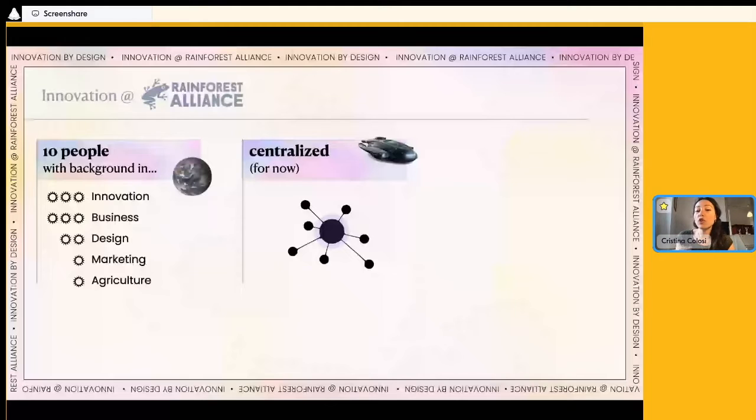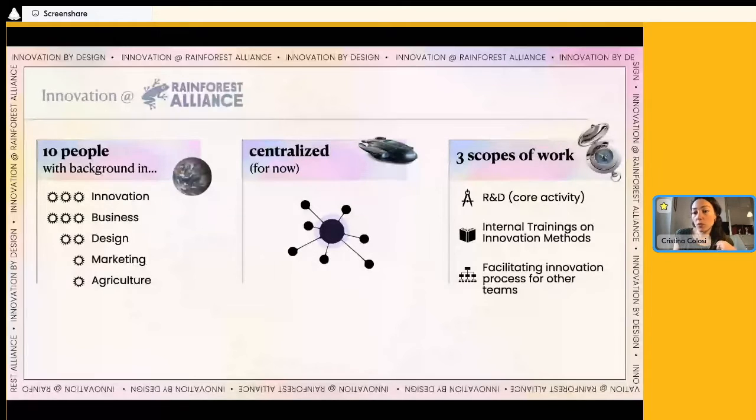But for now, we just support the team to be more innovative. And we have 3 scopes of work. One is what we may call Innovation 101, so research and development. This is a core activity, creating new value propositions, new services as a result of our process.